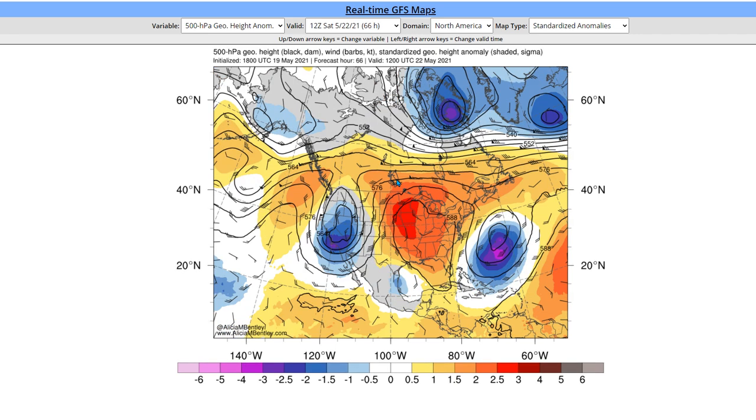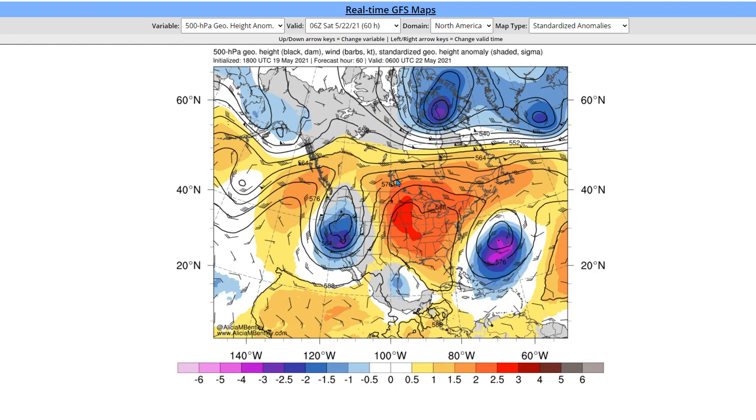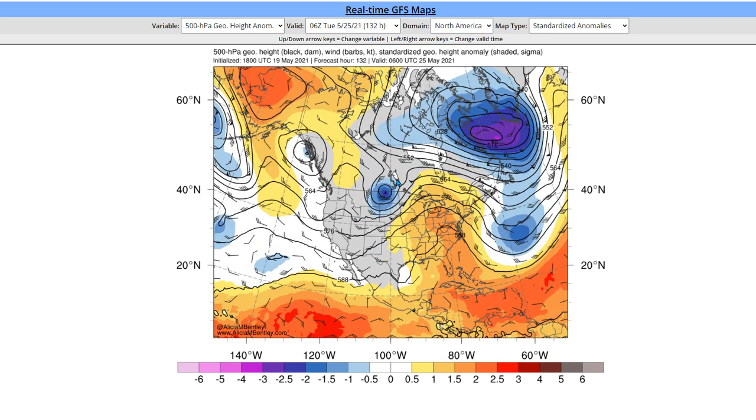Now, as we go further in time, notice the closed low here in California. You see this monster closed low over Nevada. Look what it does here. By the time it gets to 72, 80, 84, 96 hours, it goes up into Montana and the Canadian prairies and brings a lot of rain to the Canadian prairies and to the Dakotas and Montana, where they've had a very bad drought. So this is going to be a pretty significant rain event. This will be the second one in 5 or 6 days in the Canadian prairies and the northern Rockies. So that's nice to see.